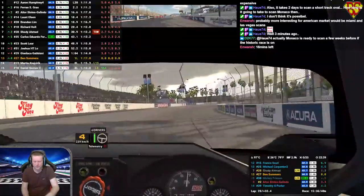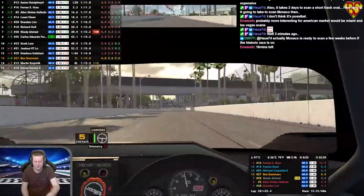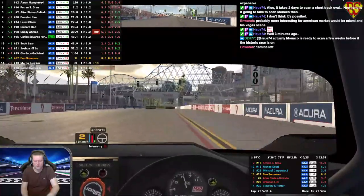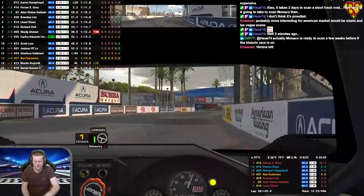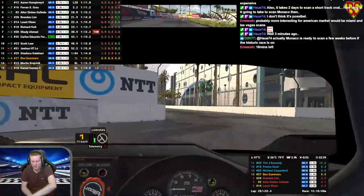Oh, Shady's in the pits. Shady's gone for a pit stop. Let's see where he is going to come out. See if he stays in there for a bit. We might have a chance of beating him. We've got a number of cars behind us, though. Not far away.